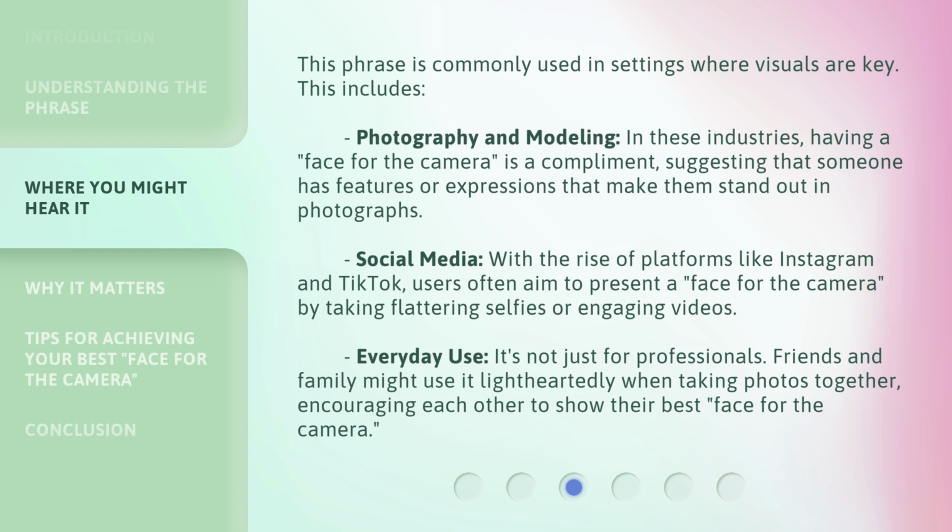Social media. With the rise of platforms like Instagram and TikTok, users often aim to present a face for the camera by taking flattering selfies or engaging videos. Everyday use. It's not just for professionals. Friends and family might use it lightheartedly when taking photos together, encouraging each other to show their best face for the camera.